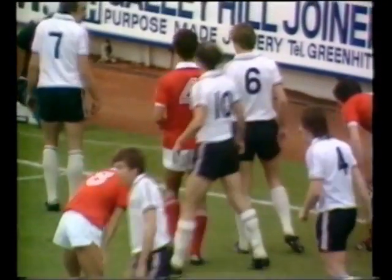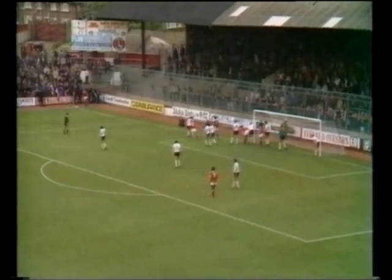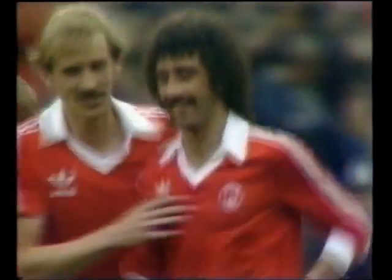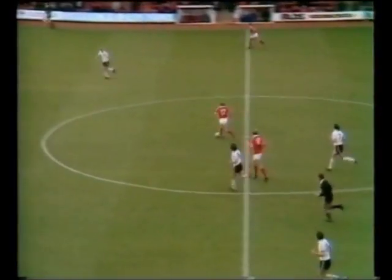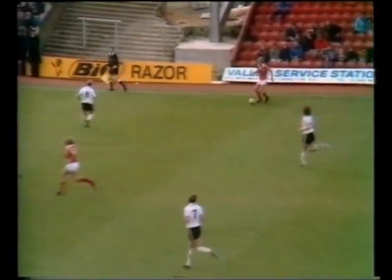Colin Powell will take the corner. Shaw, number 4, is in there. Floated in there, back header. Oh, Hales has got it. A back header by Peter Shaw, and Derek Hales gets his 7th goal of the season, injured though he is. Substitute Kevin Smith. Powell.